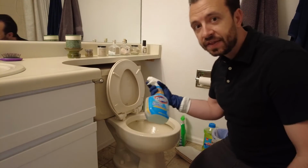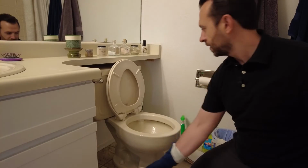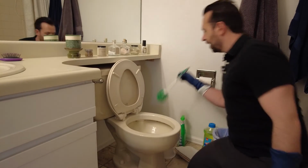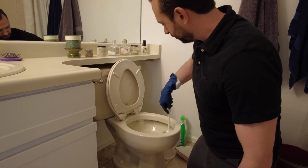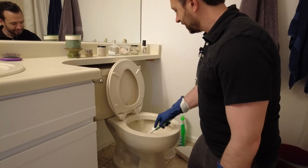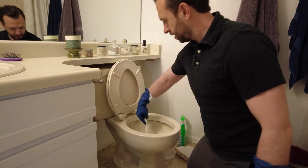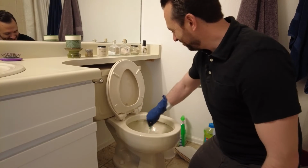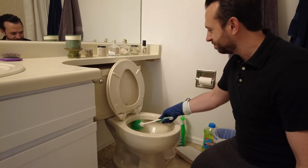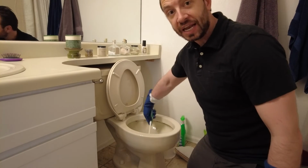Now for the inside of the tub, I will use some bleach here. I'm just going to spray that in there, and then I will use a brush. Now you could also use a towel if you want, or better yet, if you have any spots that are caked on, which is gross, you can use a piece of toilet paper. So that could work too. And then simply just flush that at the end.